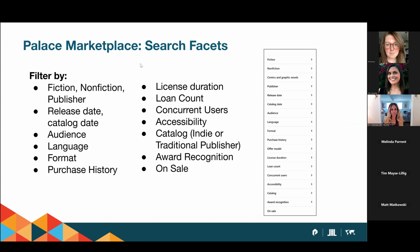But because the Palace Marketplace does have over 1.8 million titles, we want to be able to provide you all with some facets. This is an example of what the facets look like in the Palace Marketplace. You'll see that on the left-hand side of your screen when you're in the marketplace. You would just click on catalog and the facets would appear. You would want to also click on all titles. When you've done that, then you're able to take the 1.8 million titles and growing and break that down. So if you wanted to simply filter through what we have available in the marketplace that are fiction titles only, if you wanted a release date that was in the last 7 days, if you wanted to only have titles for, say, YA, and you wanted those titles to be in French, you can do that, and you were only looking for audiobooks.